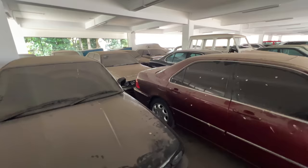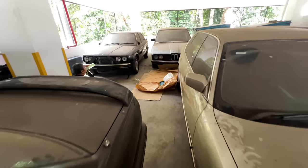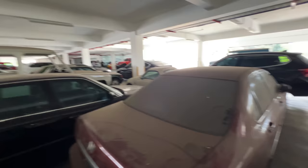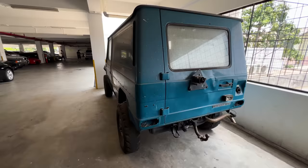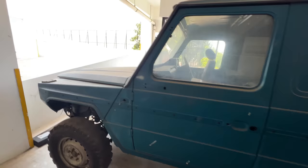I'm just gonna walk past all of this stuff. Old 6 Series, 7 Series. It's literally all here. And there's two more cool G-Wagons here. How about the van version? Don't see these too often, and definitely never seen one in Japan. On some very well worn off-road tires. It's just crazy to me, the appreciation that you find in countries that you would never even imagine would be so into a specific European car, for example, like the G-Wagon.